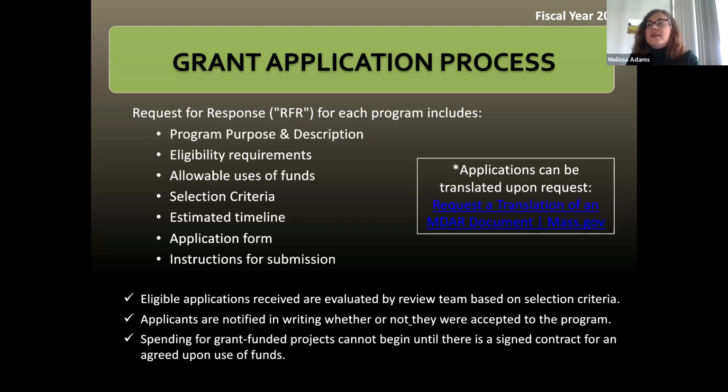And it should be noted that if you or anyone you know needs translating, we can translate applications upon request. Eligible applications received are then evaluated by a review team based on the selection criteria, and applicants are notified in writing whether or not they were accepted to the program.